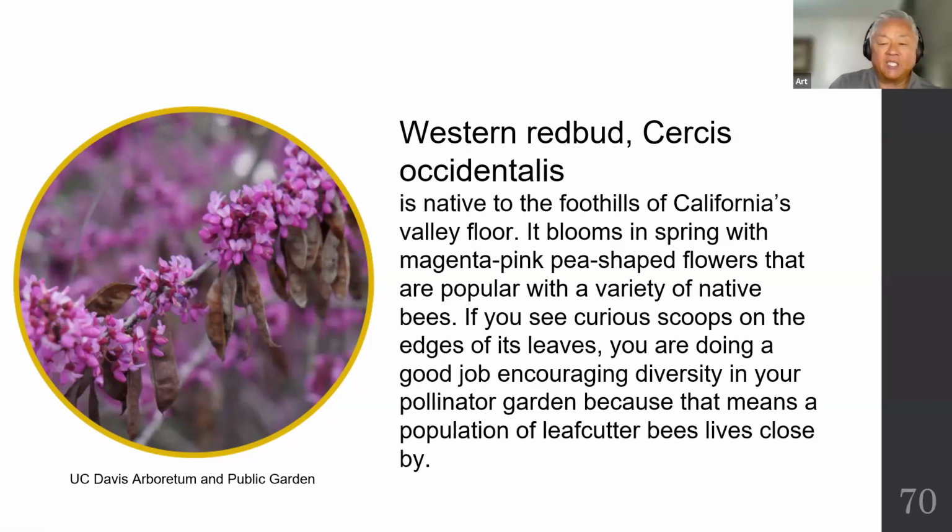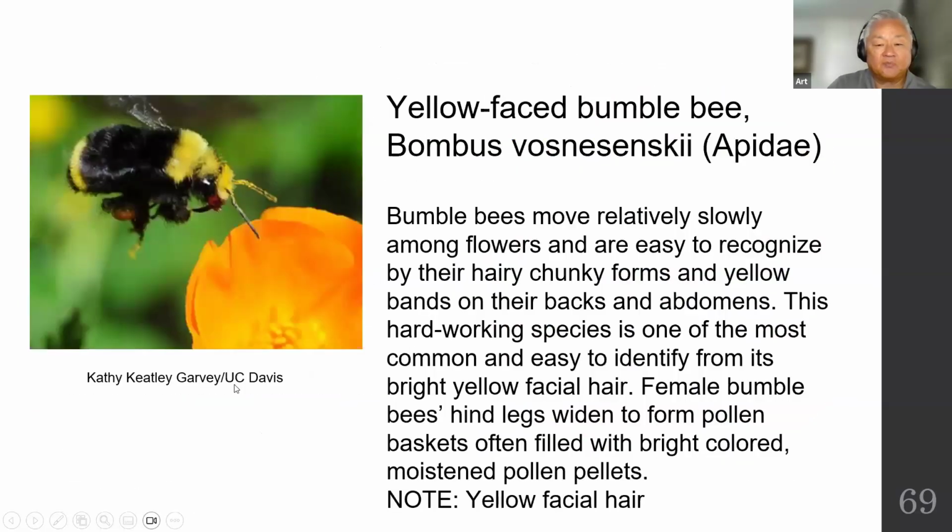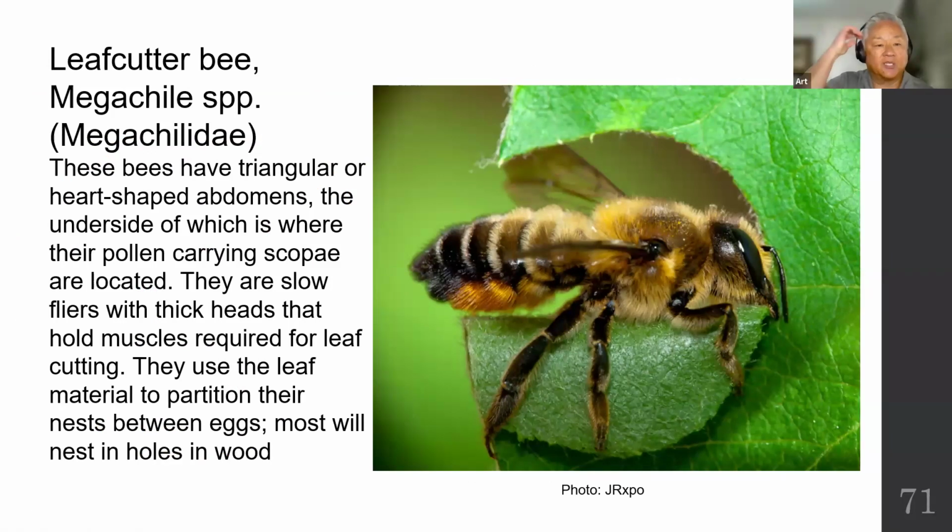And if you see cuts out of the leaves, then you know that you have a native leaf cutter, because remember we saw back here that these are covered with mud, but also leaf cutters will use the same methodology of nesting inside a tube, but instead of mud, they'll use leaves to create either part of the tube or just seal off the tube itself. Oh, there's a leaf cutter right there. So triangular heart-shaped abdomens, thick heads that hold muscles required for leaf cutting, that partition their nest between eggs.